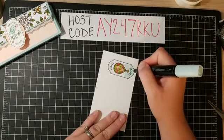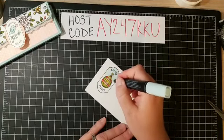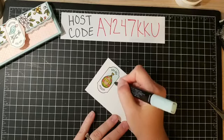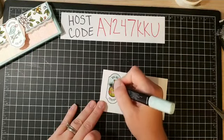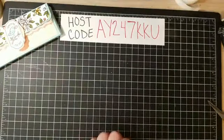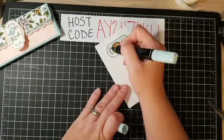So we're just coloring, and I feel like I'm coloring in slow motion. And I'm not worrying about it being perfect. I'm going to use my other tip around these little tiny parts. I'm really not worried about it being perfect because it'll just look like there's clouds in the sky if it's not completely perfect. So let me pull this up a little bit. Just coloring this. We're almost done.